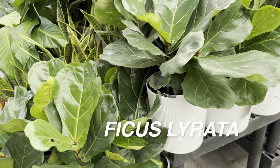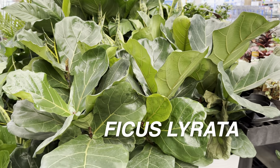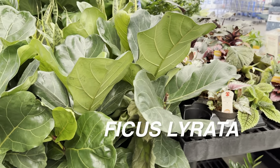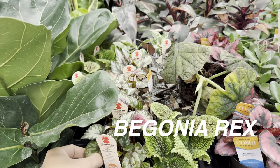What else do we got right over here? We've got some Ficus lyrata. Absolutely love some Ficus lyrata over here. Super lush Ficus lyrata. These are for $19 or maybe $24, but nonetheless, it's a really nice size Ficus lyrata.